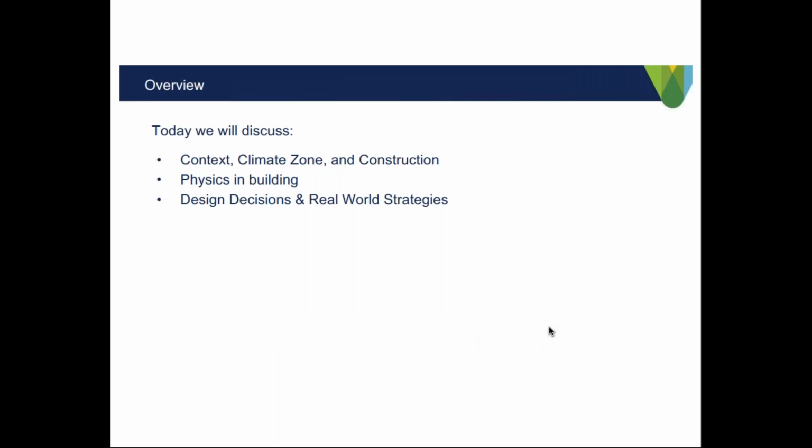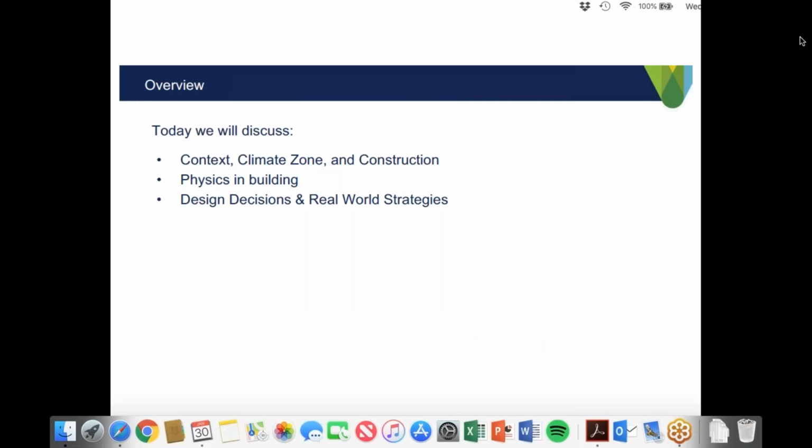So today, just a quick overview of what we're going to be going over. I'm going to give you some context about climate zone, where we are in the construction industry with regard to this issue and the challenge in front of you, and overall just construction as well as physics and buildings. Then design decisions and real-world strategies about how this is actually accomplished in the field currently, which I think you'll find to be interesting, but also not ideal, which means, again, ripe with opportunity. Next slide.